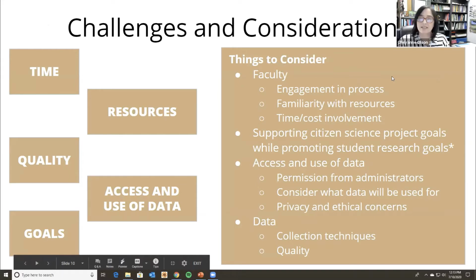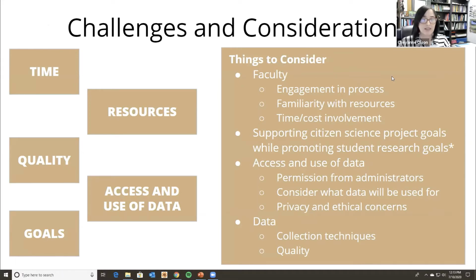There are some things to consider and some possible challenges with doing this and starting to implement this citizen science component to using it for research. For faculty who are here today, you probably have to be a little bit engaged in the process. So just like you would normally mentor an undergraduate student doing research, you need to be a little bit familiar with the citizen science projects that are available and how they work. Specifically for your student, what type of data do they get to collect? How hands-on is it? The quality of the data, time and cost involvement. So it does involve you having to get familiar with which one your student is doing.